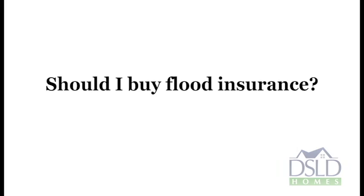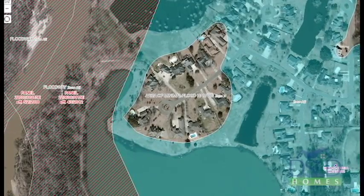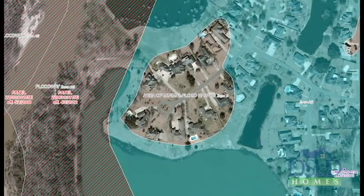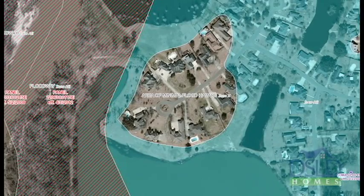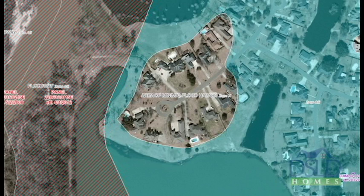Reasons to purchase flood insurance. Just because your home is above the special flood hazard elevation does not mean there's no risk of flooding. Remember, the flood zone is defined as the area with a 1% or greater chance of flooding in any given year. If this 1 in 100 year flooding event occurs, it's possible that water can reach an even higher level that's beyond the established flood zone.